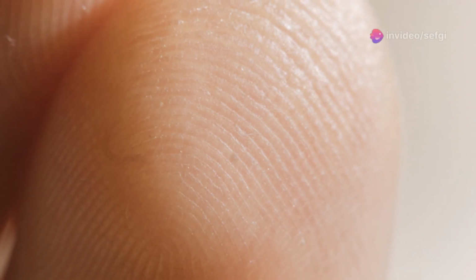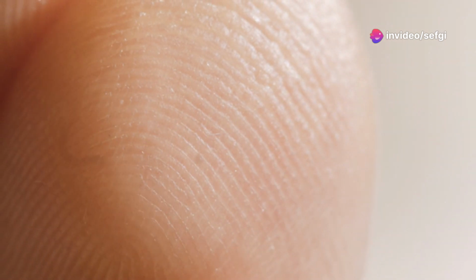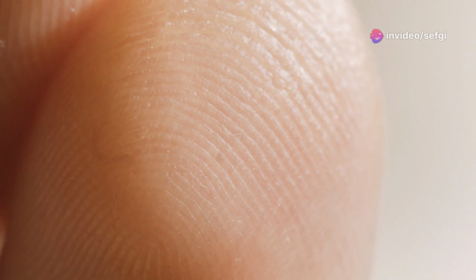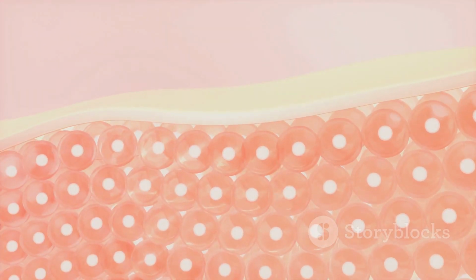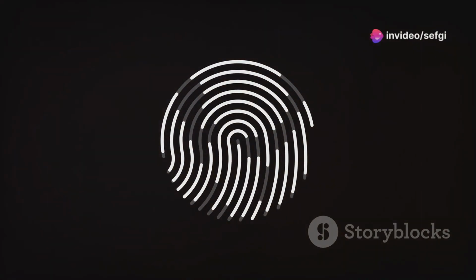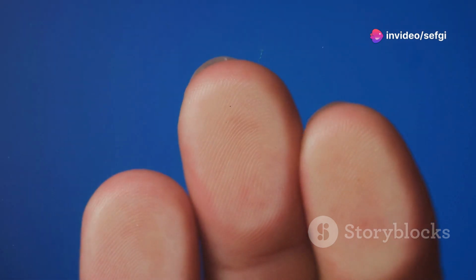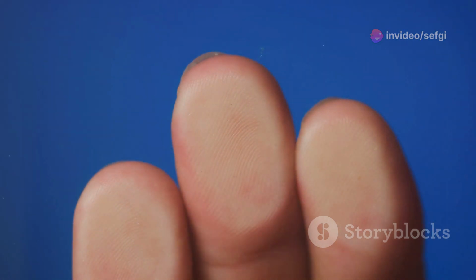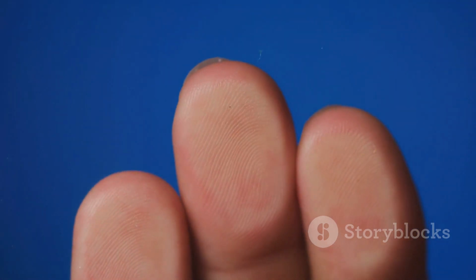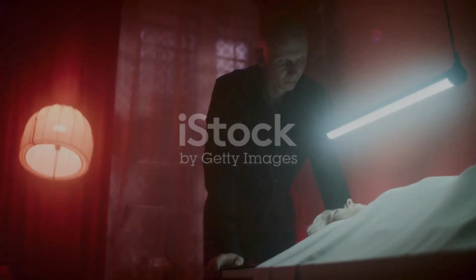The structure of skin plays a key role in preserving fingerprints. The epidermis, the outer layer of skin, is constantly regenerating. However, the dermal layer, where fingerprints are formed, remains stable. This ensures that the patterns are preserved even as the outer skin changes. Injuries and burns can damage fingerprints, but they often heal back to their original pattern. However, as we will see, the post-mortem state of fingerprints can complicate things.